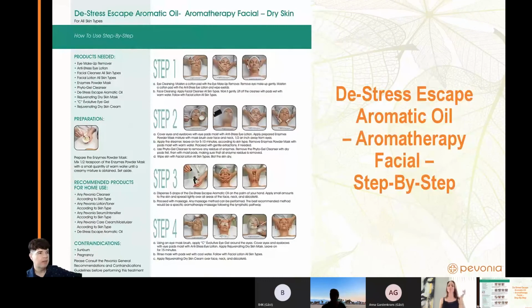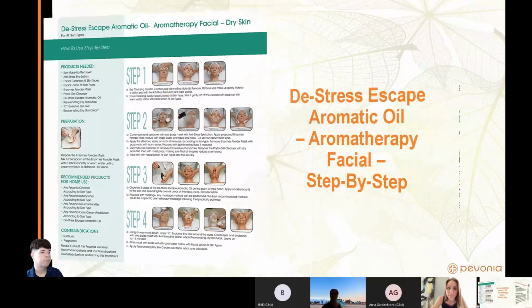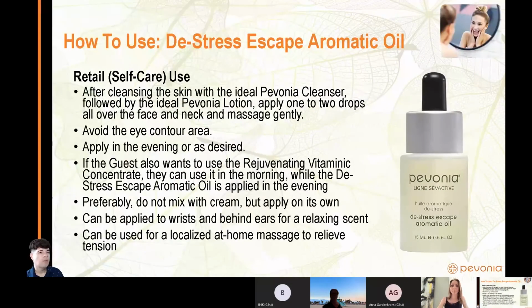So here is, of course, the step-by-step of the new De-Stress Escape massage or aromatherapy facial, where you can do a massage, etc. And it's actually included in the technical manual, but we have it also for direct use if you require, as a PDF. We also have instructions for the retail version, which is the smaller formulation, 15 ml.